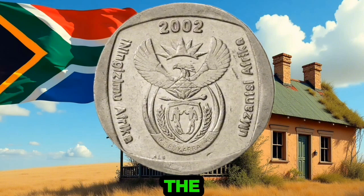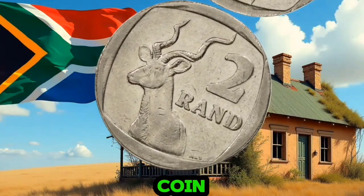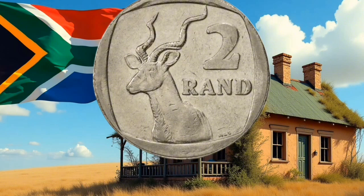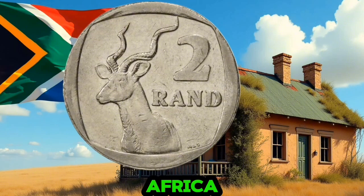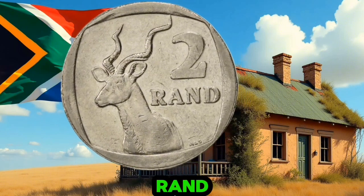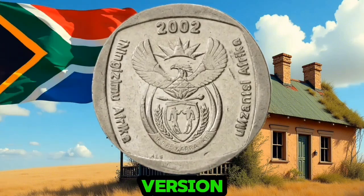Before we dive into the value, let's take a step back and understand the history of this iconic coin. The 2 Rand 2002 was minted in South Africa as part of the country's official currency. South Africa's currency is known for being one of the most significant in Africa, and the rand itself has undergone many changes since its introduction in 1961. The 2 Rand coin was issued in various years. But what makes the 2002 version stand out?